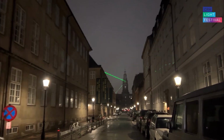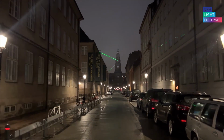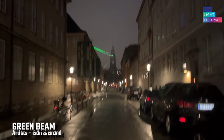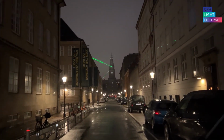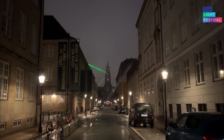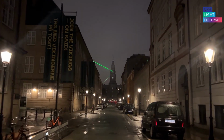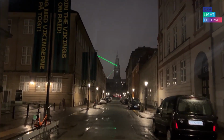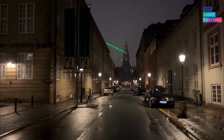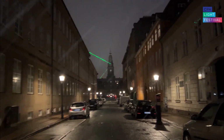Here you can see the wonderful, the iconic one for the light festival. The green beam. The weather is getting worse. It's snowing and rainy. This will be our last one.